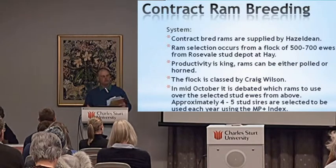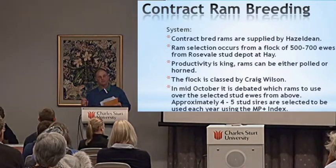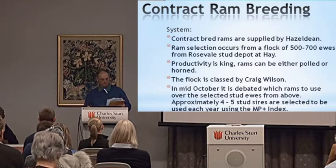We could have also, at the time, just bought wethers from each of those studs and run them on Wyvern to see how they performed. However, we had no intention of rolling over the ewe flock. We had to see how those rams performed across our ewes long term.